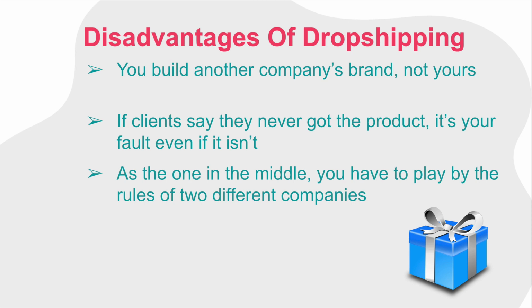So hopefully now you have a fair view, an overview of what dropshipping is, what its advantages are, and certainly what its disadvantages are, so that if it's not for you, you don't get into the wrong business.